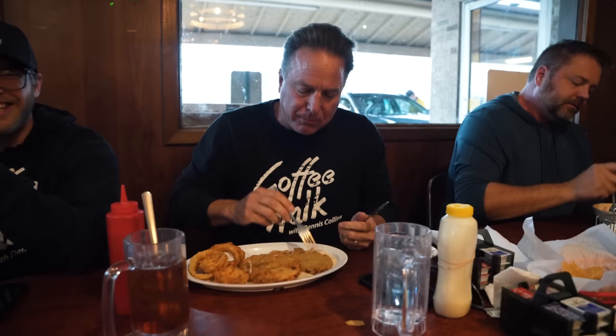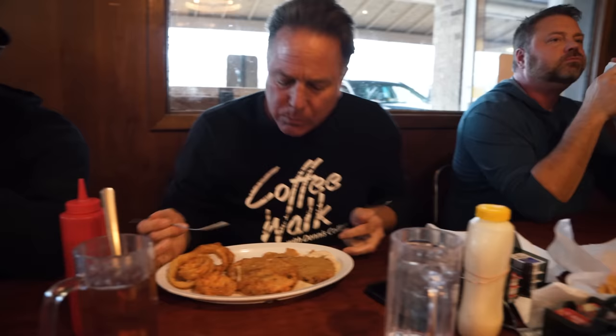Let's try that again. That's great. Look at that chicken breast hanging over the plate. So then there's the Mac Daddy. Dang. Holy, look at that. What did you get, Sean? Over here. He got the actual chicken fried steak. Wow, that's crazy. That's what it's supposed to look like right there. I'm gonna have to try some of that.